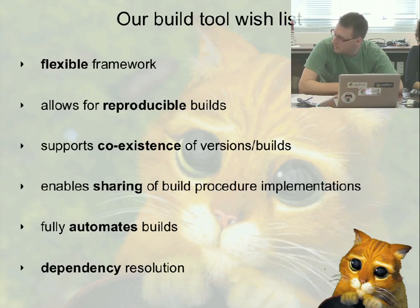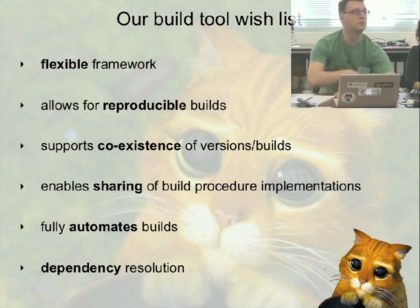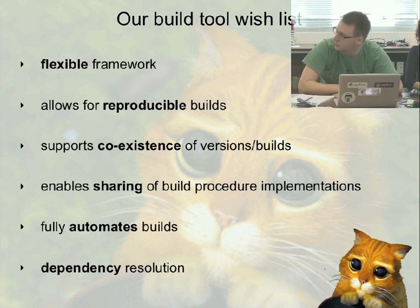So this basically allowed one person to solve the problem once for a particular software package or a particular system, and then everybody else can build on that effort. The build should be fully automatic, even if they require interaction and patching and whatever goes on. And you should be able to build the whole software stack at once, so it should have some way of dependency resolution. So you don't have to put in all the bits and pieces yourself. The system should do it for you.